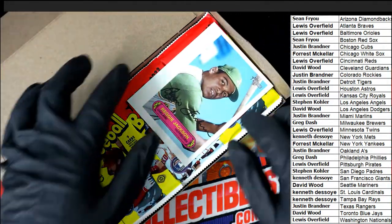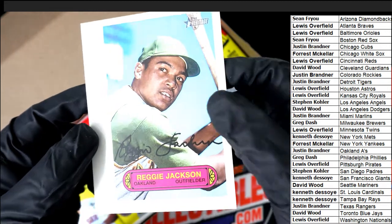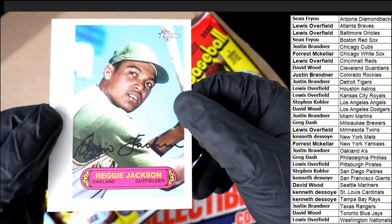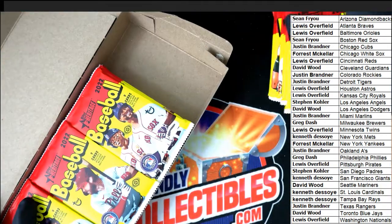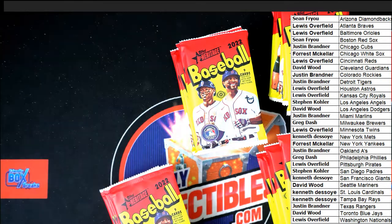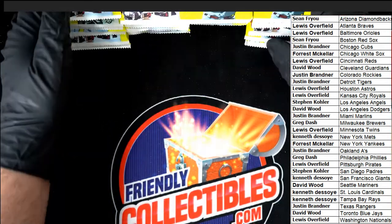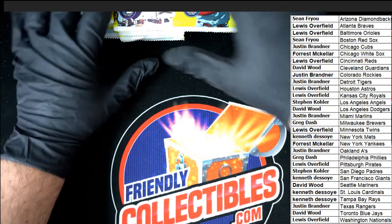Oh, look at this, Reggie Jackson. Nice Reggie Jackson facsimile autograph. All right, let's see what happens, you guys. Good luck. Nice A's box topper.